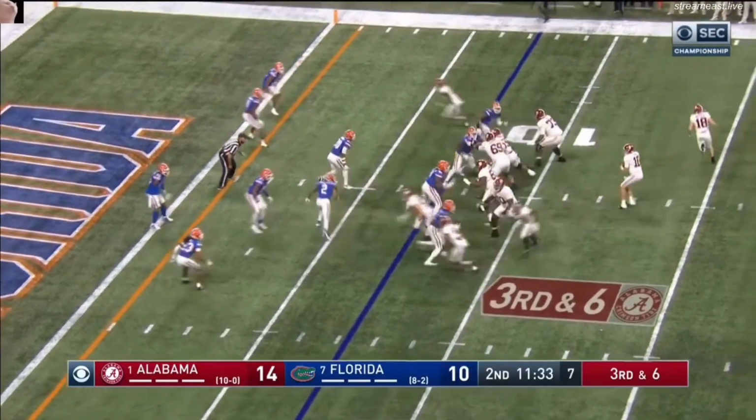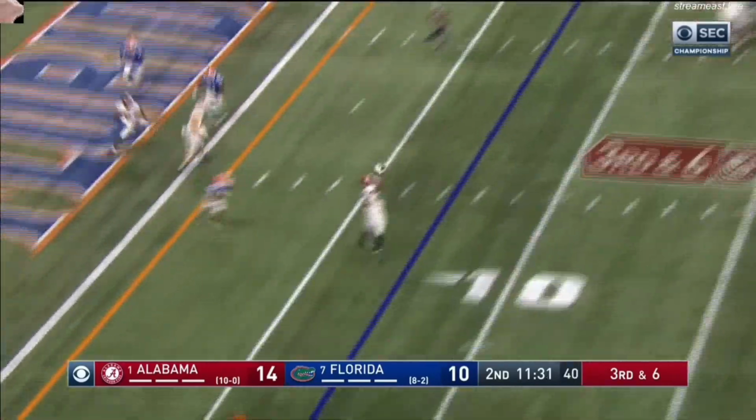They run a smash concept with the tight end and Devontae Harris here on the left side of the offense. The tight end runs a stick route to the goal line while Devontae runs a corner route behind it. The goal is to force the zone defender to commit to the tight end or to Devontae.